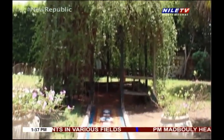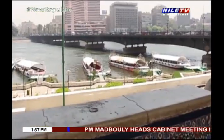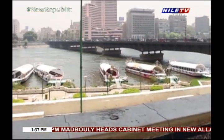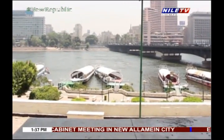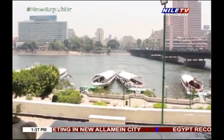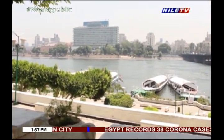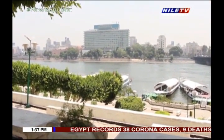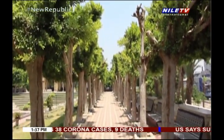Zulfikar Pasha built the park in the late 20s of the past century as a gift for his wife. The architect originally designed the landscape to be part of the royal mansion of Khedive Ismail, and its former grandeur can still be felt today. The park covers a slightly huge area of 8,400 square meters.